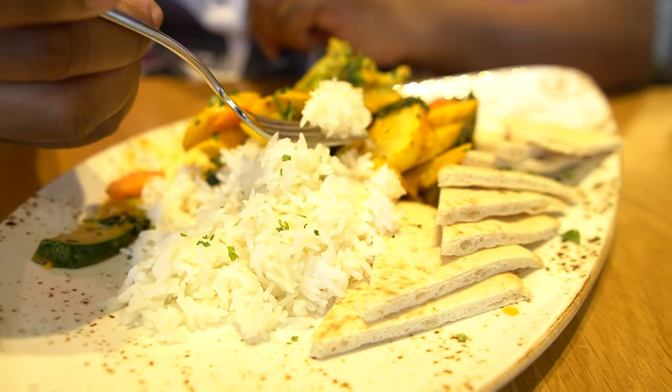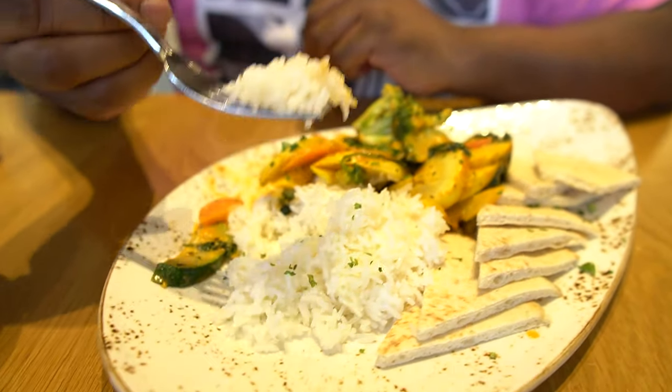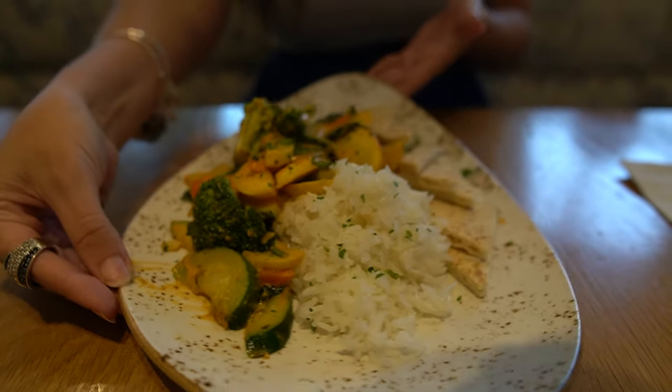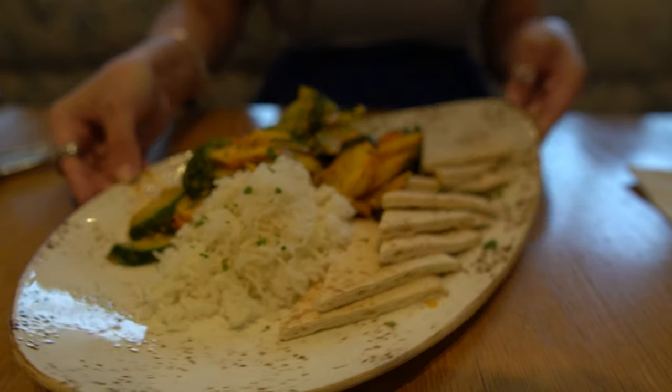You have this little side of rice. A little curry sauce on the side there. Rice is a bit more crunchy than I like my rice. I think it's been just a tad bit overcooked. It's still solid rice. That 2 out of 5 plus.